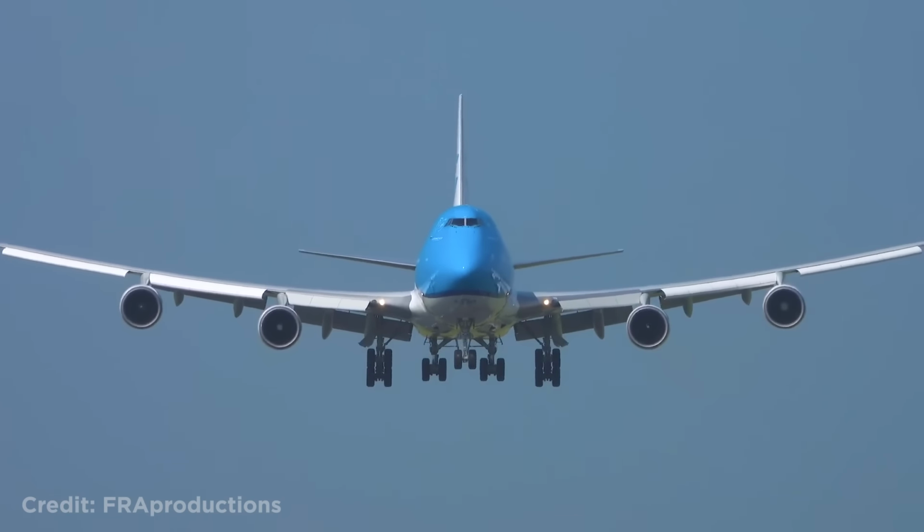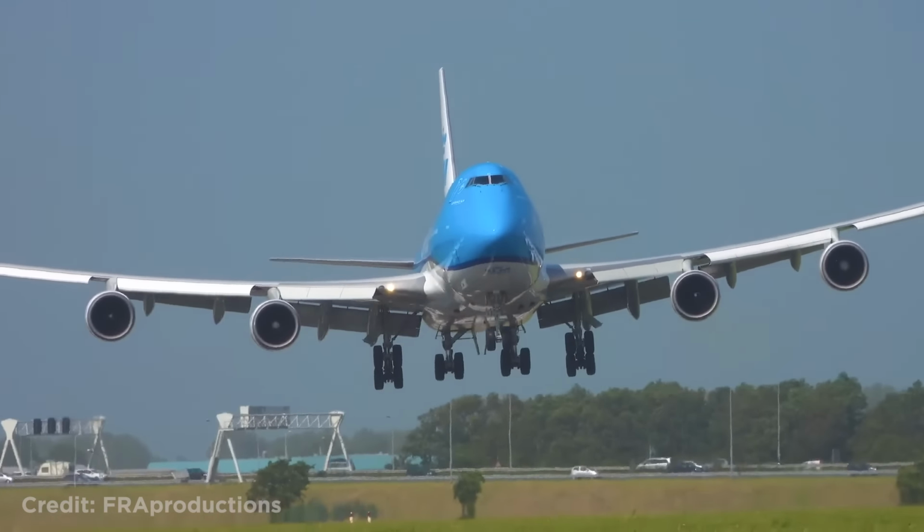This Boeing 747 landing in a windy Amsterdam nearly struck its engine into the runway.